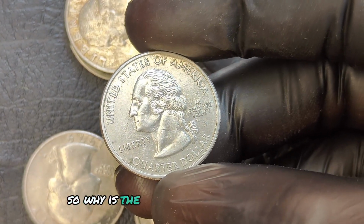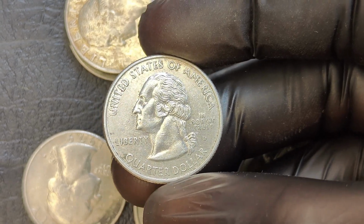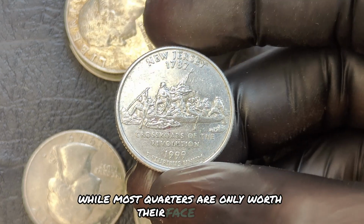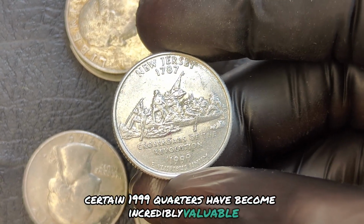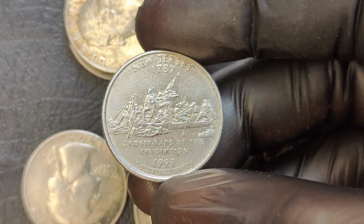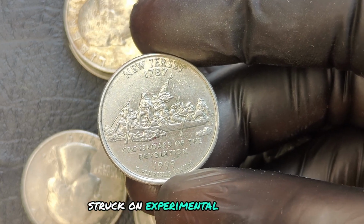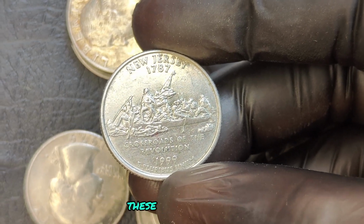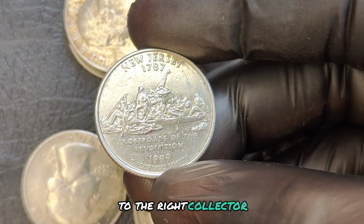So, why is the 1999 D Washington quarter so special? While most quarters are only worth their face value, certain 1999 quarters have become incredibly valuable due to rare minting errors or unique variations. For instance, some of these quarters were accidentally struck on experimental planchets. These rare mistakes can make a single coin worth thousands of dollars to the right collector.